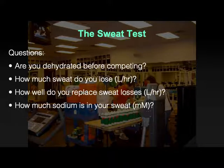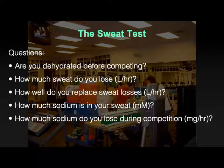We can analyze the sodium in your sweat. Is it the 800 milligrams per liter on average of most athletes, or is it heavier? Is it lighter? Do you need to add extra salt to whatever you're drinking? And then overall, how much do you lose during competition? We can also get a sense of how much carbohydrate you take in by looking at the fluid you're drinking. There are some other questions we can add, but these are the main five.